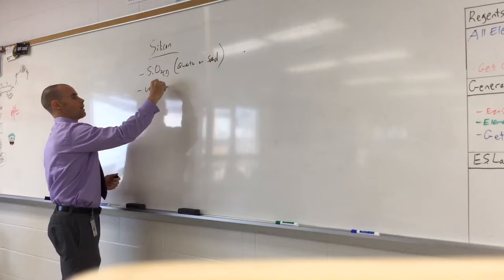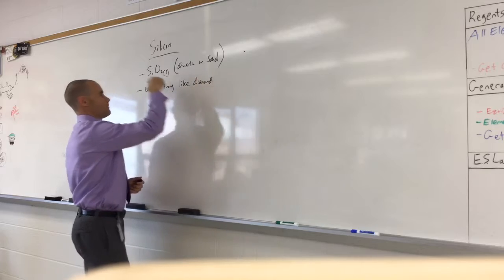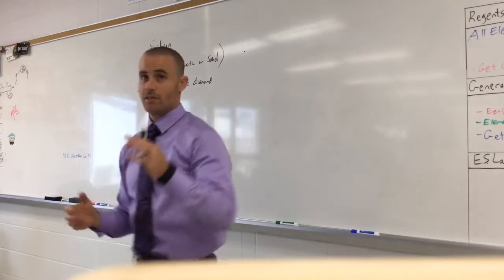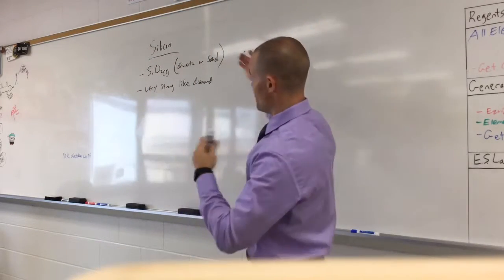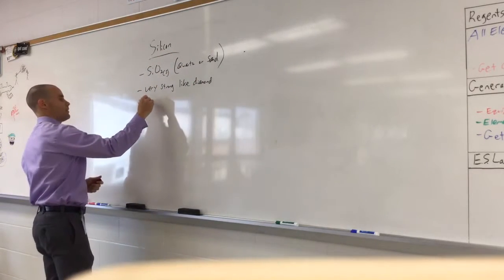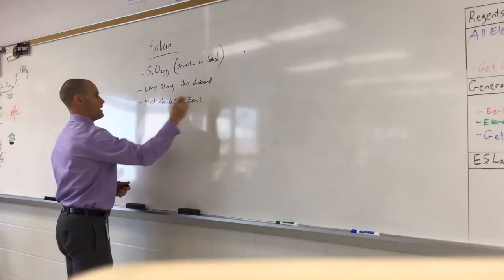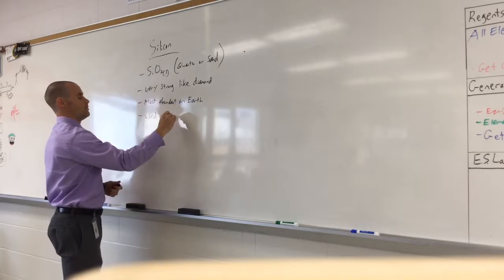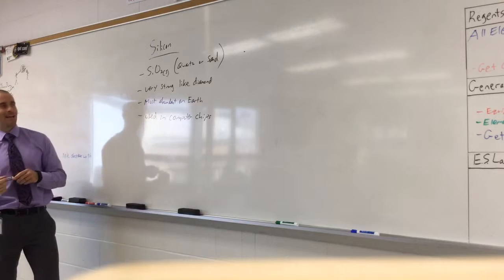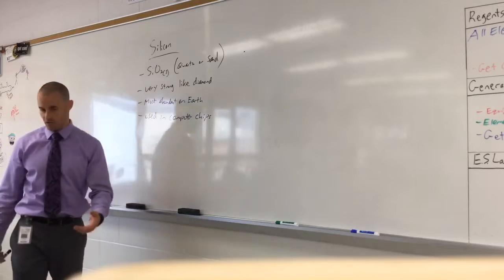Very strong, like diamond. Okay? SiO2. Very strong. And that's because the silicon and carbon are very similar. They're in the same group, so it makes sense. Most abundant on Earth. And it's also used in computer chips because it's a metalloid, so it has properties of both metals and non-metals, so it doesn't get quite as hot as metals, but it conducts electricity.